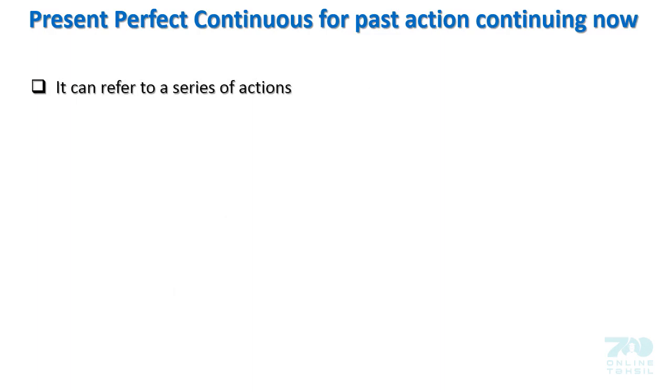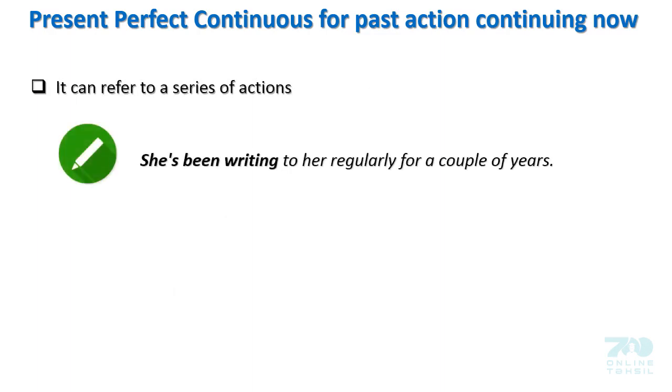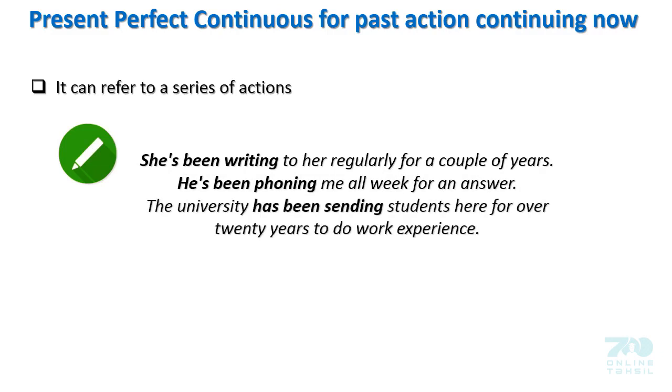It can refer to a series of actions. She has been writing to her regularly for a couple of years. He has been phoning me all week for an answer. The university has been sending students here for over 20 years to do work experience.